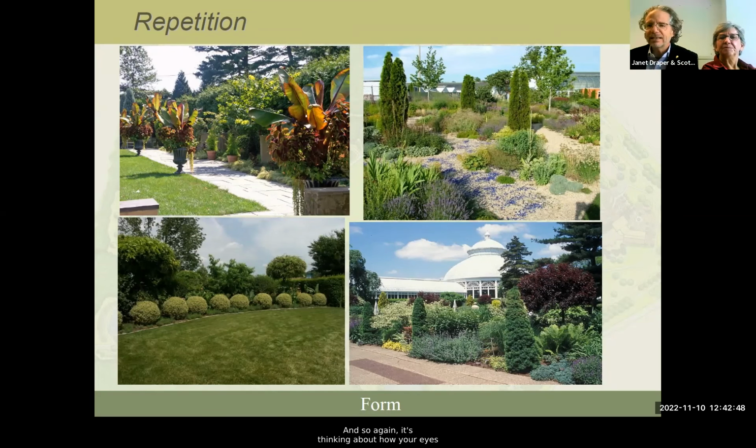So again, it's thinking about how your eyes and your mind process what you're looking at that makes a good composition from a bad composition. And your eyes and your brain need places to rest every once in a while. Not everything can be crazy horticultural craziness. Same thing in the top slide. This is in Chicago. I'm trying to think of the conservatory. But anyways, great planting there.